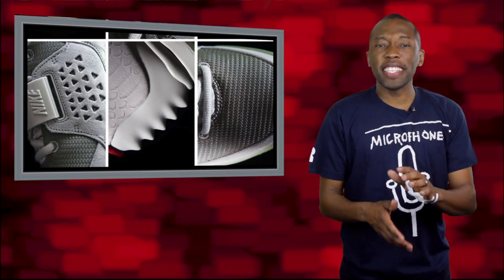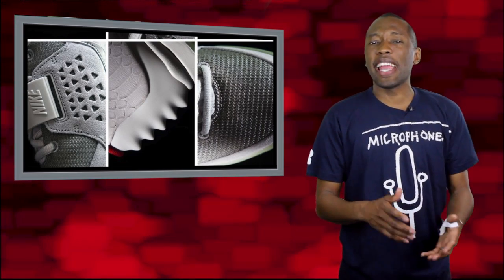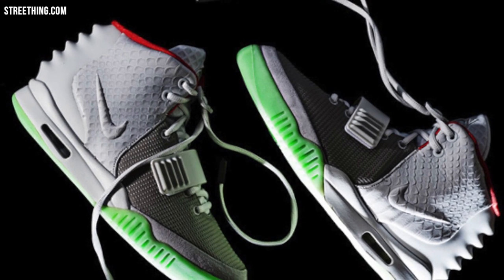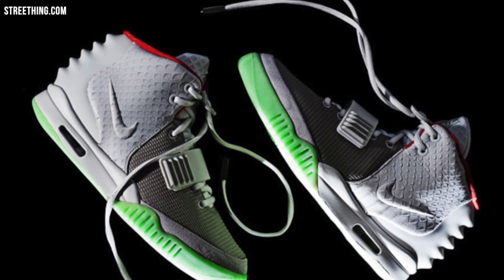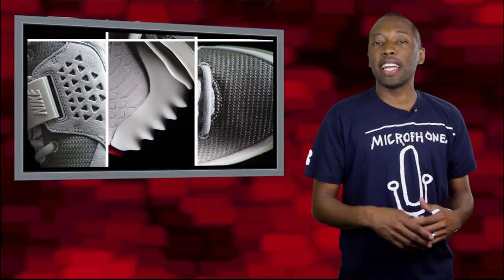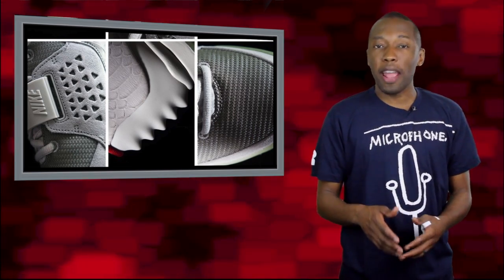After tons of speculation and rumors, it looks like we finally have a release date for the Nike Air Yeezy 2, which is going to be on April 13th. Now, some websites such as StreetThing.com are reporting that the Wolf Gray, not Zen Gray, version of the Nike Air Yeezy 2 will be releasing on April 13th.